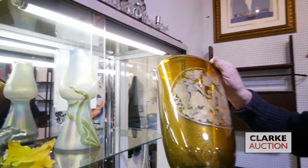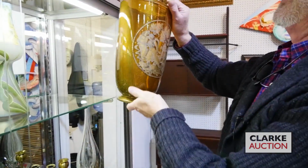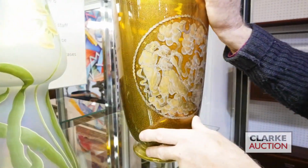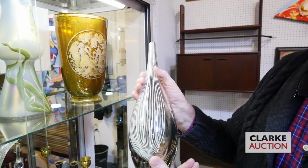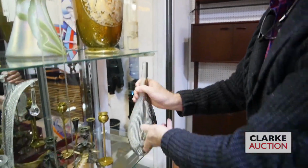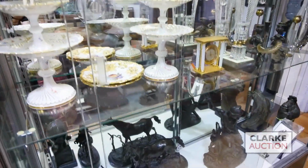This one here is particularly nice, sort of Murano, but very different to see that Art Nouveau, Art Deco decoration on it. Here we have a vase by Tagliapietra. More Art Deco, Meissen, more bronzes down here.